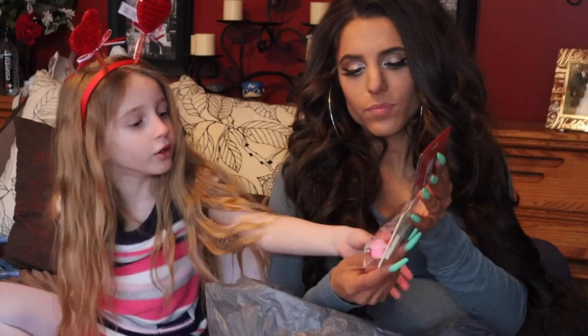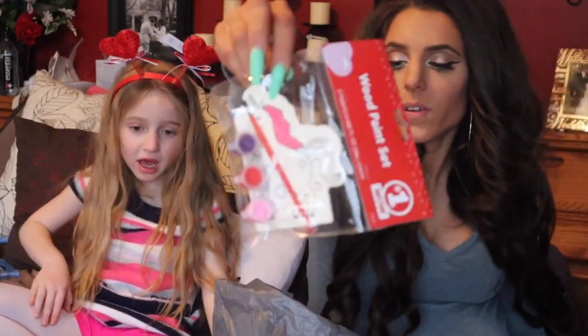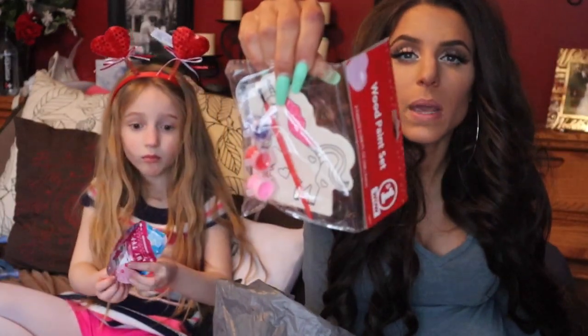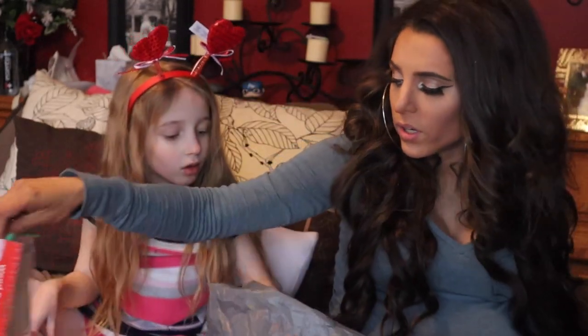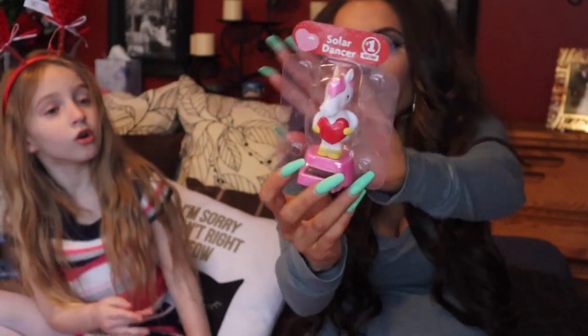And then what else did we get? We got a little unicorn we could paint today. Yeah, a unicorn wooden painting set. It comes with a couple little paints and the wooden unicorn. I want to paint it today, if we have time. And then the last thing that I got is for my car. It's like a little dancing solar unicorn.